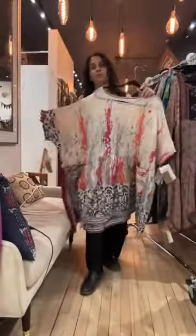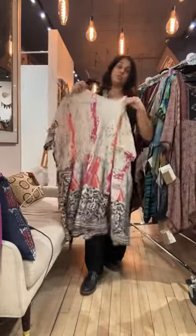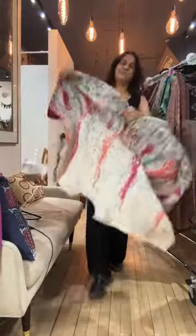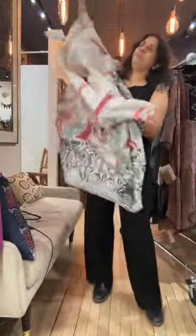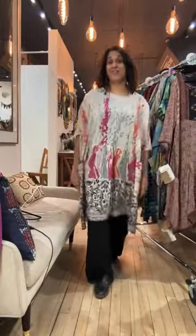This one is part of the Wabi Sabi collection because it has patches and staining, but it is so pretty. I have to try this one on too. My husband, because he knows I haven't packed yet, is like, don't try every single thing on. And I'm like, no, I won't. But sometimes it's hard not to.